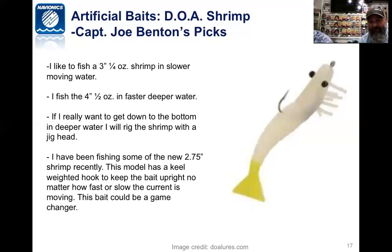But on charters I'll use a popping cork a lot. If you really want to get down to the bottom, I will re-rig and take the shrimp and put a jig head in there to really sink it real fast. And lately I've been fishing the 2.75-inch shrimp, which this model has a keel weighted hook to keep the bait upright in fast or slow moving water. This bait, I'm really liking it. It's going to be a game changer, I believe.